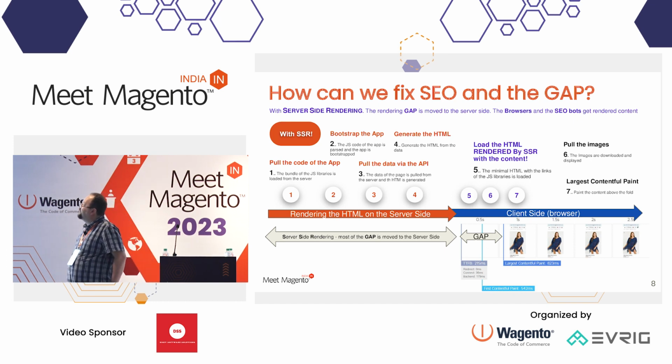So how can we fix this SEO issue and the gap? The answer seems to be easy, or somewhat easy, and it is of course server-side rendering. If the main problem is client-side rendering, then why not solve it through server-side rendering? Actually, the same process that we mentioned, we initialize the application, bootstrap the app, pull the data via the API, and generate the HTML, happens on the server side. And then we have almost no gap on the front-end side because the HTML already contains all the data as soon as it touches the browser. So with SSR, we solve the problem of client-side rendering. Is that correct? Not exactly.